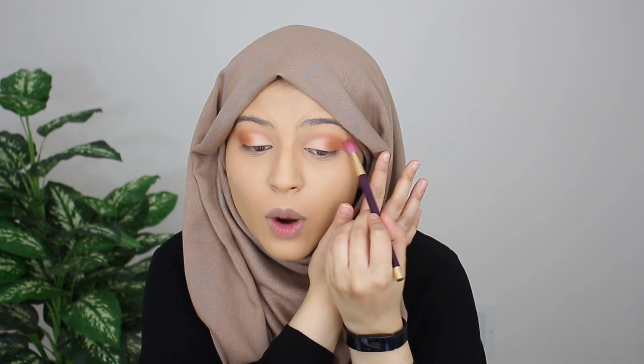Now I'm just going back in with the first color that we applied in the crease and the same brush, and I'm just going to make sure that everything is nice and blended together and that there's no harsh lines.